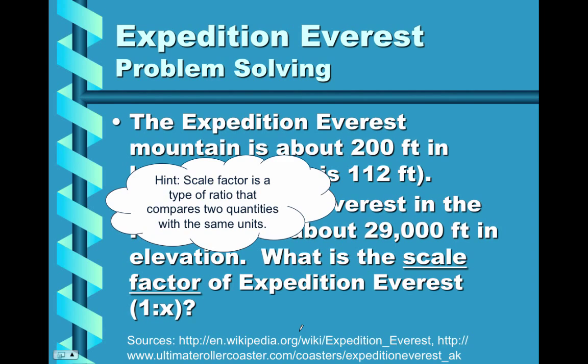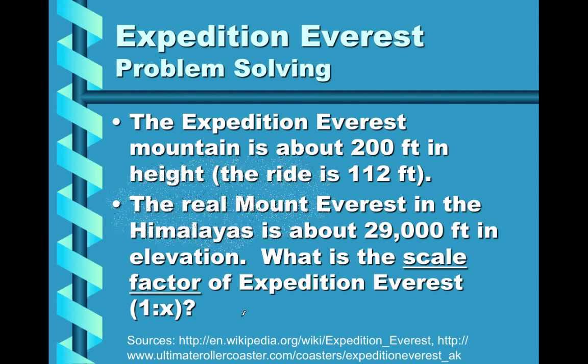Hint, if you recall, scale factor is a type of ratio that compares two quantities with the same units. It doesn't matter what the units are, they just need to be the same. So we're going to create a ratio out of that. So go ahead and pause the video here, go ahead and solve that and see what you get on the next slide.